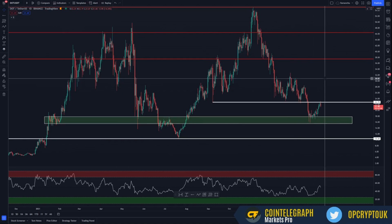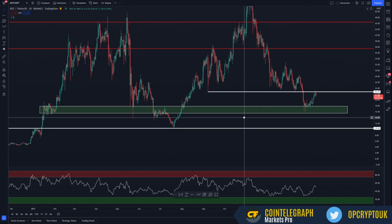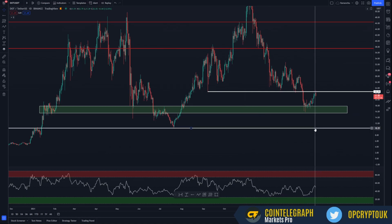Previously, I did a video and I identified this block here, which was a good area to buy, and I would have said ladder orders from $22 all the way down to 15, and then keep some spare change just in case the market continues to correct down to $10.